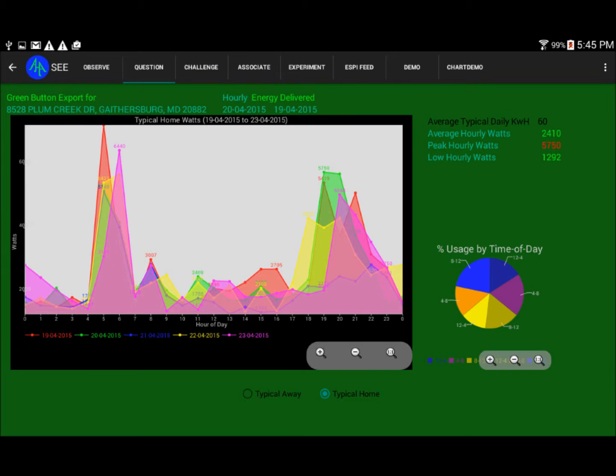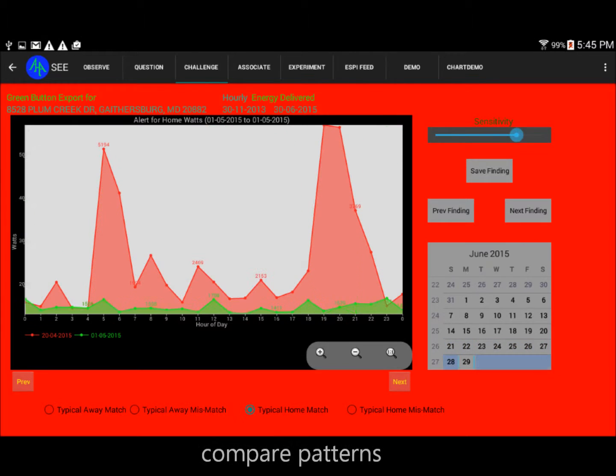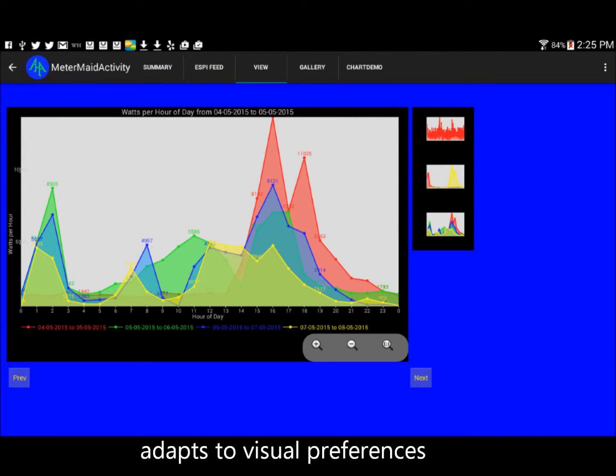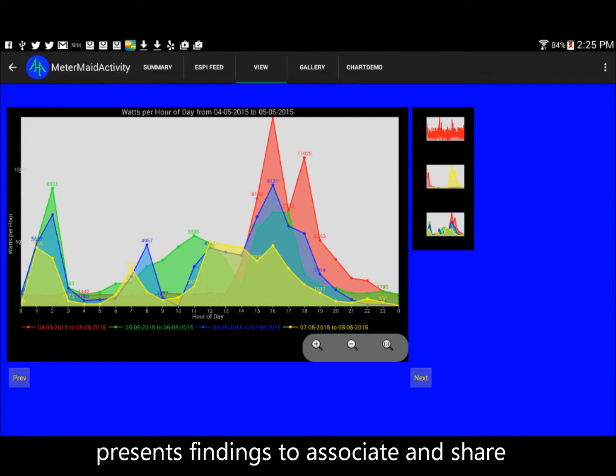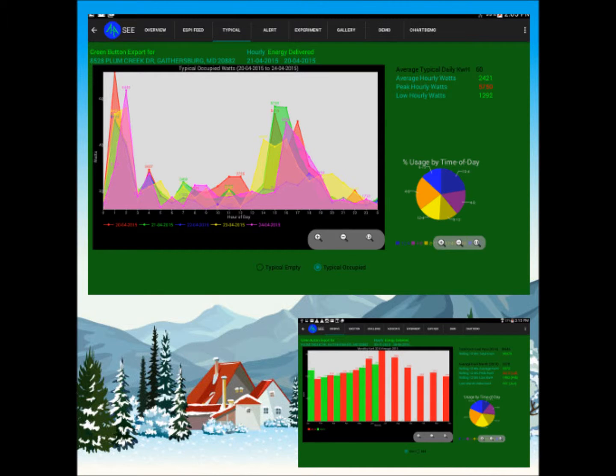With the Smart Energy Explorer, you can quickly and easily determine your typical electrical usage, then compare it against ongoing patterns, where atypical patterns are starkly revealed. The app adapts to your visualization preferences and provides findings for you to associate and share with the Smart Energy Explorer community. Once you have the overall framework, results from smart automation make much more sense.